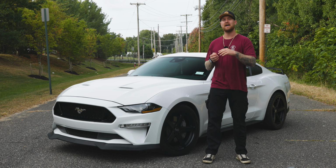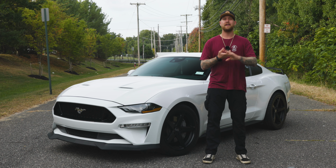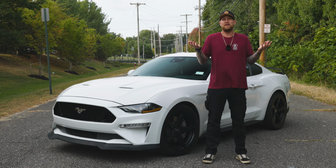The Mustang GT got a Corsa full catback exhaust, Kooks headers, and a Corsa intake. It sounds like an absolute beast of a monster now. And well, that's all we got for today.